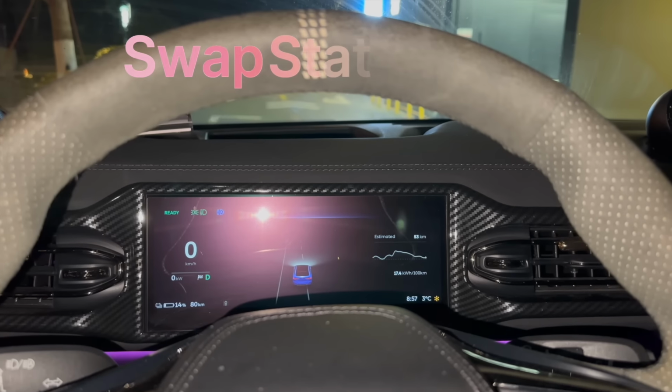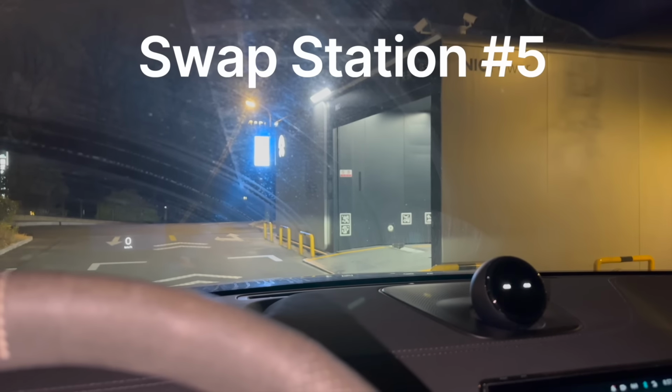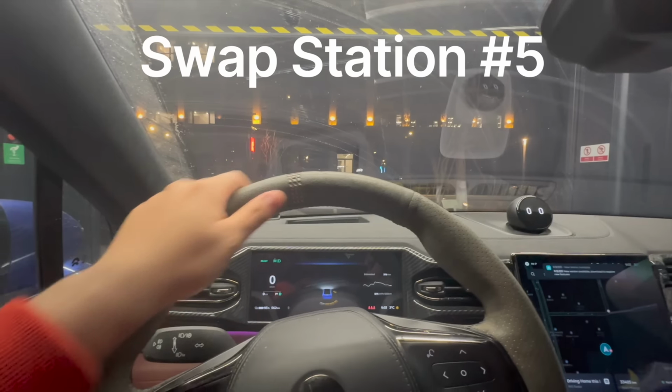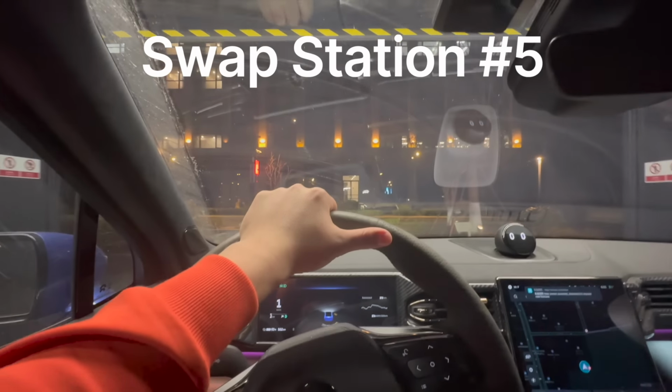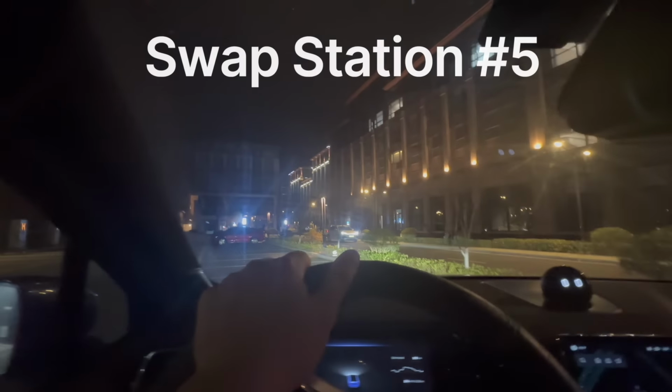So we took a little detour and we are at Hangzhou, and this is the 5th swap station. 80 kilometers of range. So the swap is complete. Whoa, out we go. Nice. This place is beautiful.